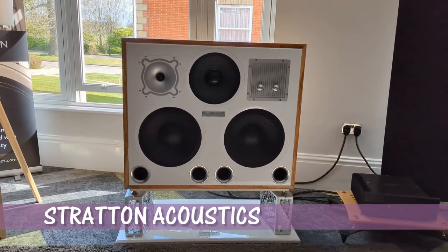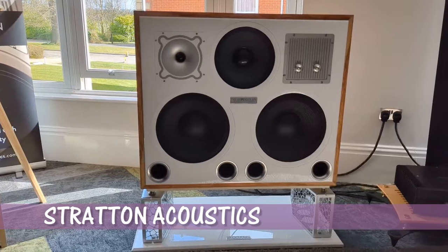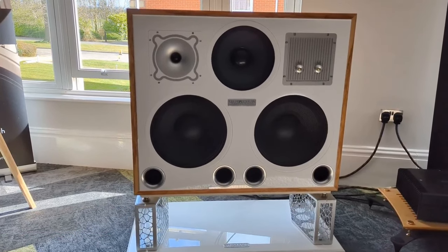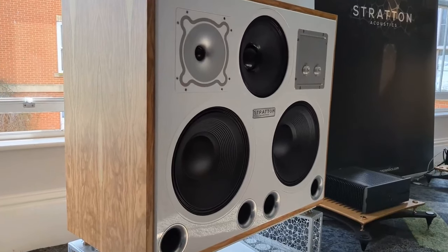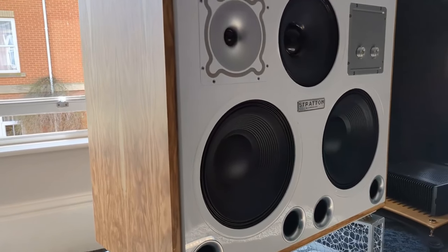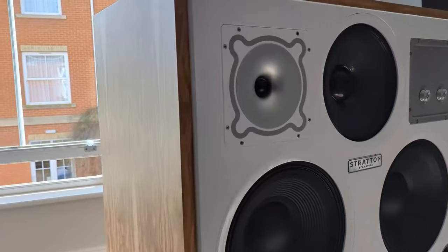After Voltaire and a coffee, it was the turn of the Stratton Acoustics room to amaze and confound with their absolutely incredible Ellipsis 1512 loudspeakers that were priced at a mere £69,000. Incredible.